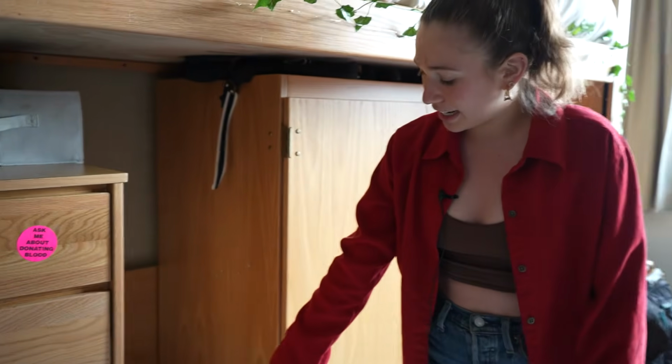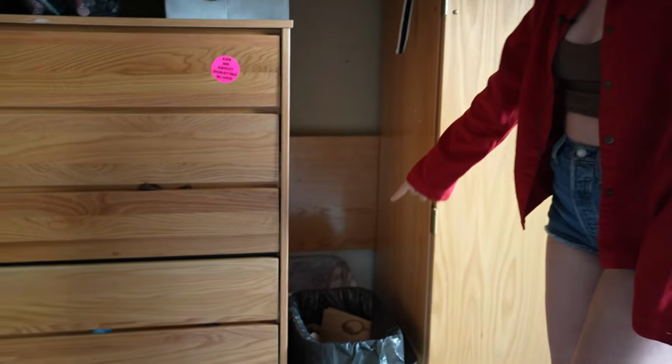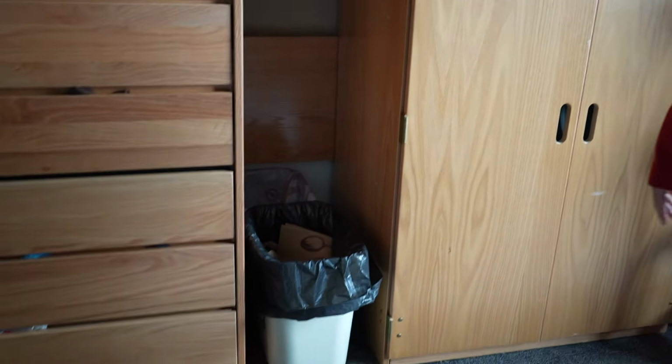And then we also added our trash cans right here in between these two because it fit pretty perfectly. You'll see some of the bedrooms are designed in a slightly different way, where one of the desks that I'll get to later is here in place of the cabinet and drawers.